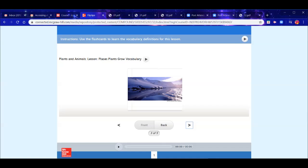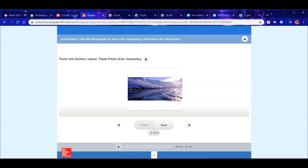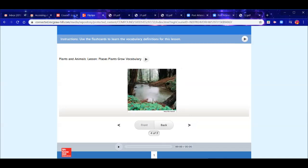What does this look like? The Arctic. It's a very cold place near the North Pole. Plants can grow there. What does this look like? A pond. It's a small body of fresh water. Do you see how there's plants around the pond? And there's some plants right in the pond too, if you look right at the edges.